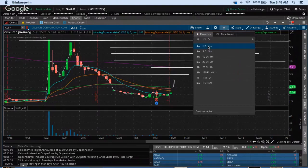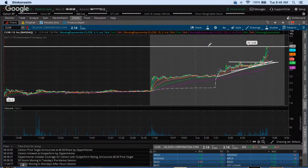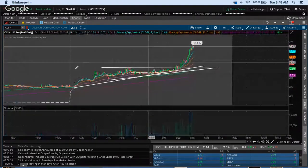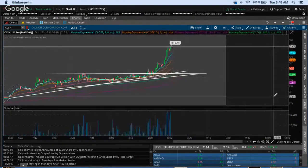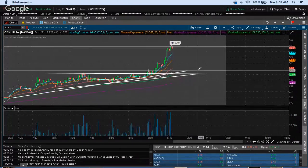So going back down to the 1-minute chart, zoom in here so you guys can see this good stuff. Okay, I suck at what I do, sorry. So we're right at $3.50. As you can see, it's having a little bit of a tough time.